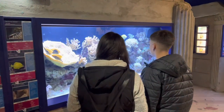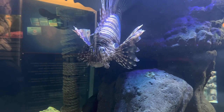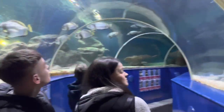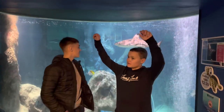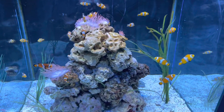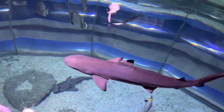The endangered species I was on about. You wouldn't want to mess with them, would you, on a Saturday night? This is the best thing about it, isn't it? The massive shark above you. I think I found Nemo. Question is, which one's Nemo? That shark, that's wicked.